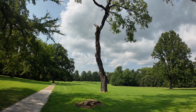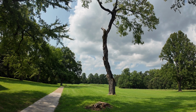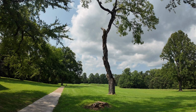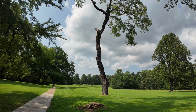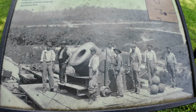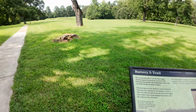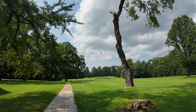And this is where Union troops in this immediate area are going to attack the battery and position the Dictator, the large mortar that is 13 inches in diameter across this barrel. It's going to be a seacoast mortar that's going to be utilized here to fire on Confederate positions across the Appomattox River. And if we look here, this is a photo of Dictator, the large 13-inch seacoast mortar, and as you can see, this thing is massive. But yeah, this is where it's all going to start, right here at Battery 5 in Petersburg on June the 15th, 1864.